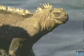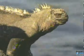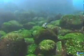But the more adventurous, typically male marine iguanas, go diving for dinner. This unique adaptation allows them to take advantage of algae salad as far as 40 feet below the surface. A typical dive lasts 5 to 10 minutes, but iguanas can stay under for an hour.